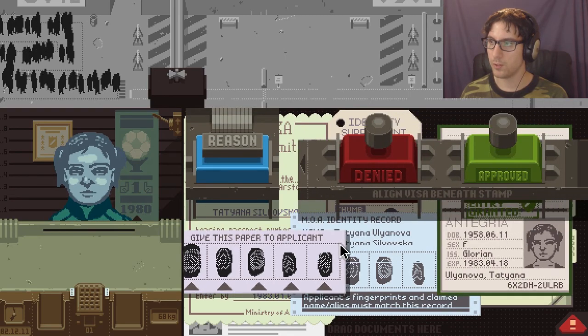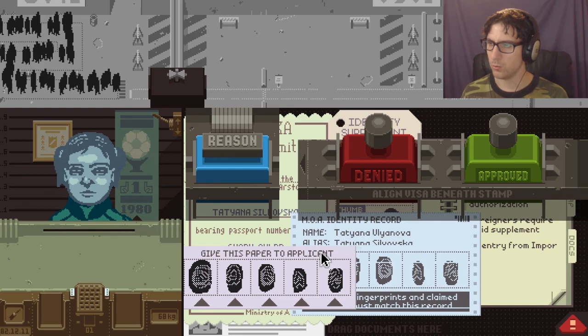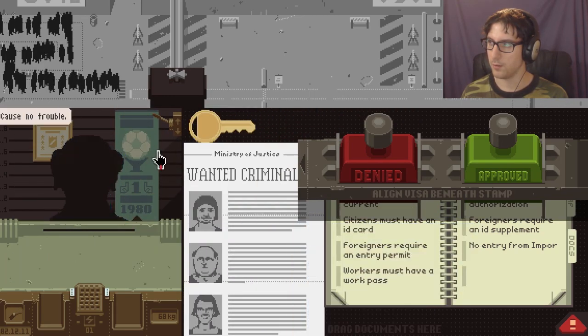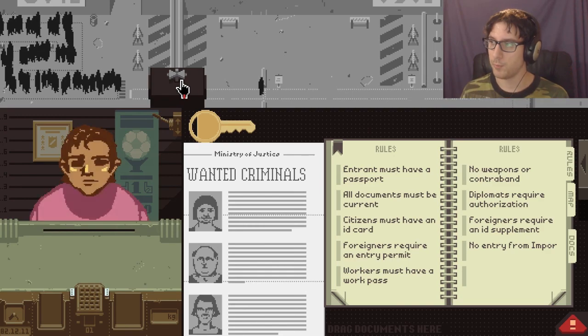Wait, so do we still have to do the stamp as well for this? I think so. There's so much stuff on the screen. Was that good? Do I have to use the stamp still? I think so, nothing popped up.